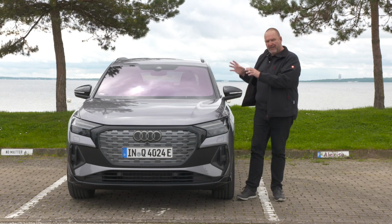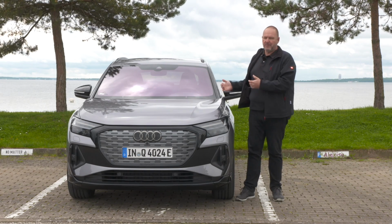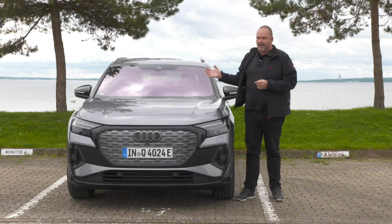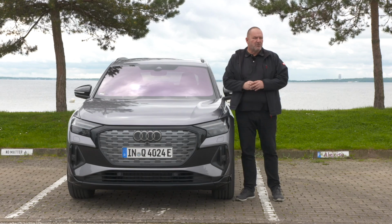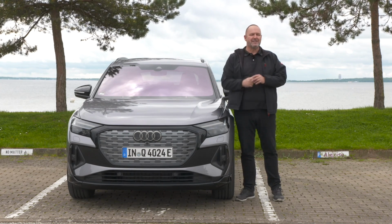On top of that, with that trim level and that amount of extras, this car of course is an absolute pleasure, and it's comfortable, quiet and really nice to drive. But that car has its sticker price, and I expect something about 70,000 euro. But if you want to pay this, you really get something very nice to drive.